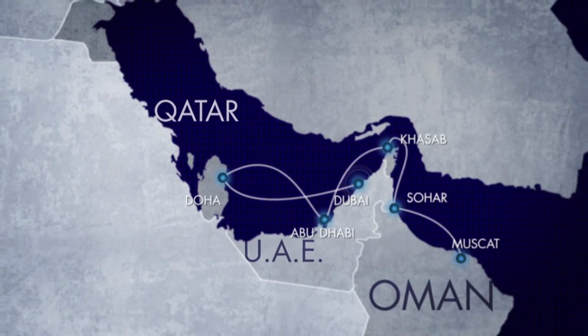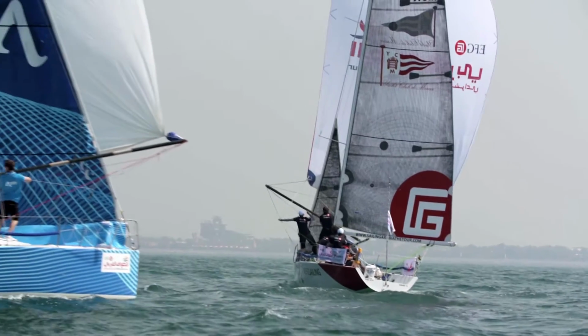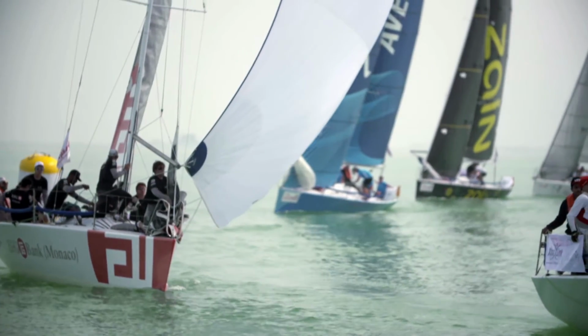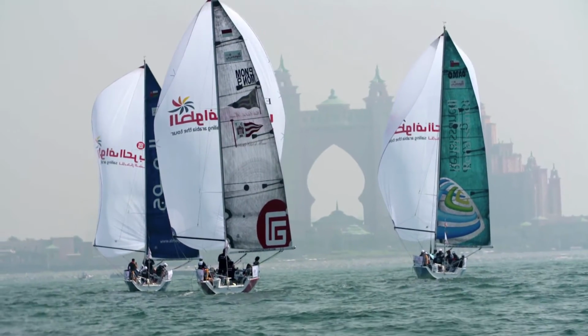We have different types of races. We have the long one, the offshore, going from city to city. And in some cities, you have what we call inshore races, just between marks. It's 45 minutes compared to 30 hours, for example. So it means that all the team have to be really, I would say, accurate on the offshore and inshore.